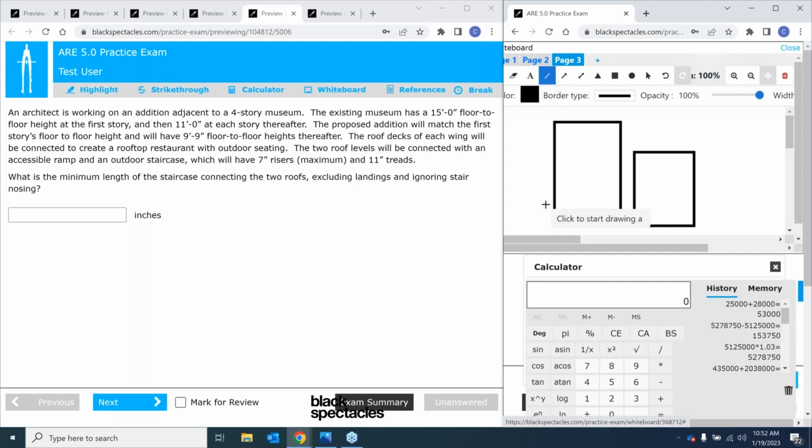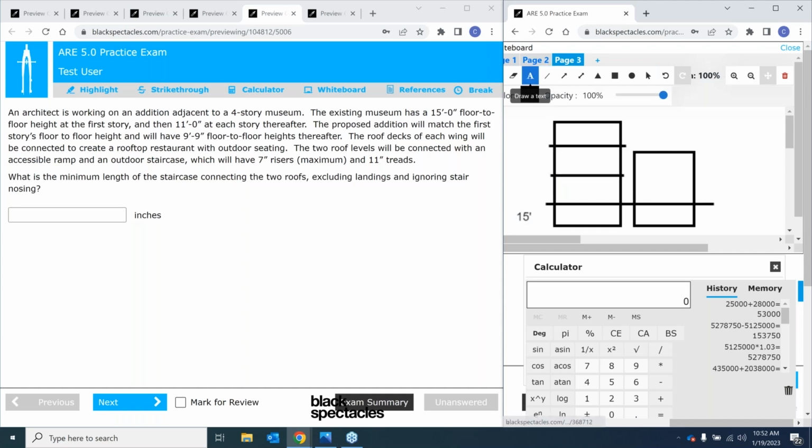So we know that we've got 2 4-story buildings, or 1 and then an addition. The first story is 15 feet at the base. And then for the original building, we've got 11 feet per floor. So let's add 11, 11, 11. What's that total height going to be? 11 times 3 is 33. Let's do 33 plus 15. That gives us a roof deck top height of 48 feet even.